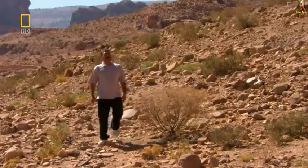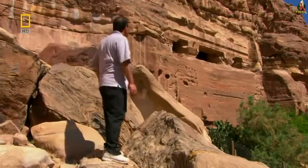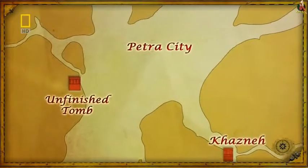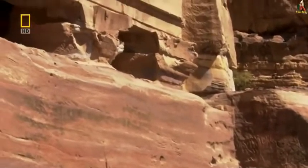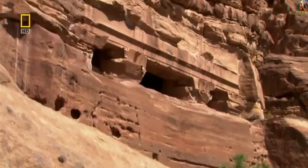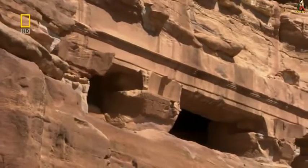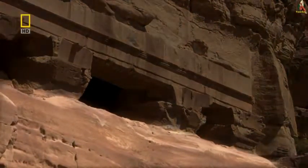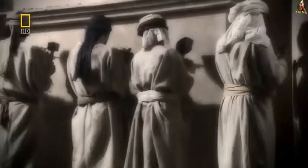So now, Rababa wants to find out how the Nabateans did access the structure. He finds his answer and more at a tomb they had left unfinished. We are now in front of the unfinished tomb. It is really a very important structure. This unfinished tomb unlocks the secrets of the Kasne's construction. It brings the evidence to say that the Nabateans didn't use wooden scaffolding. Instead, they used natural platform. The evidence reveals that the builders carved a natural platform out of the rock. They used this platform as a ledge on which to stand and work.